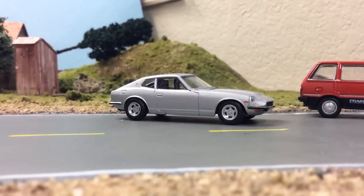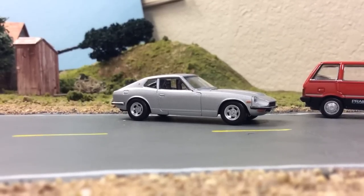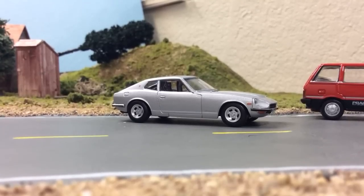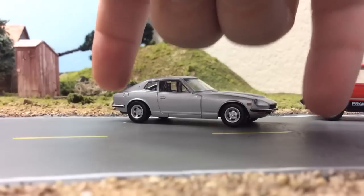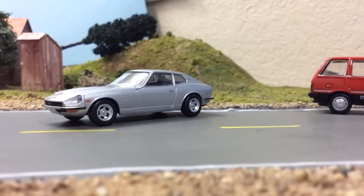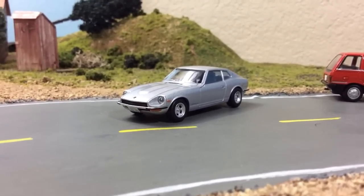I know Kyosho's done a lot of them. Konami, Kyosho, even in some of their premium releases like the Beads collection. You even now have Greenlight and M2 trying to get some of that. And even Hot Wheels has some nice Fairlady Z castings. But this one here, for whatever reason, this is the one for me. If I could only have one, or if I had to pick one, this would be it.